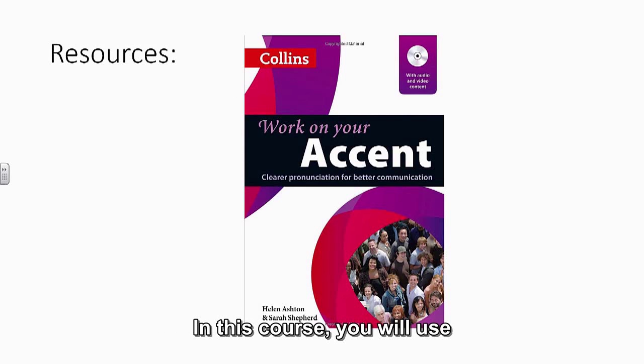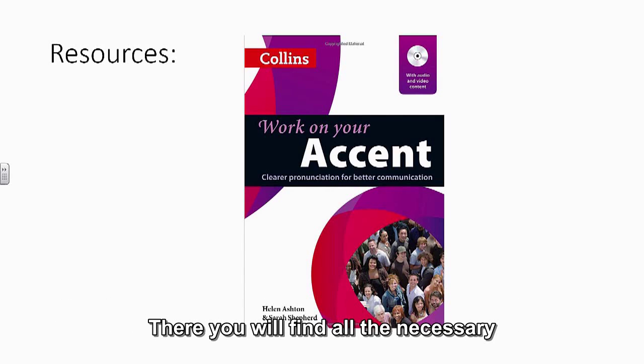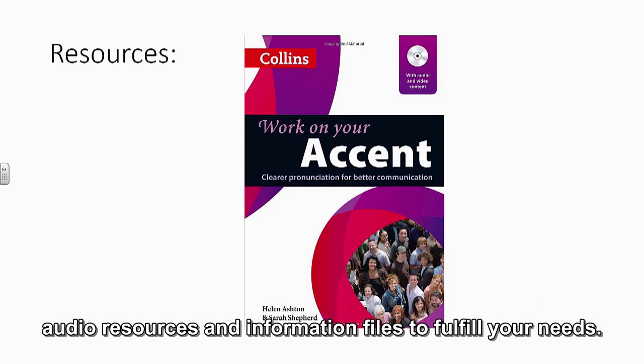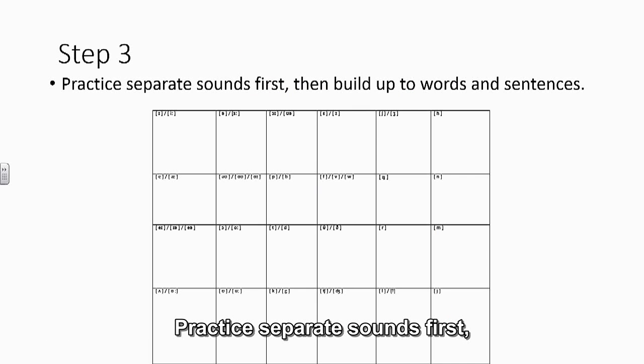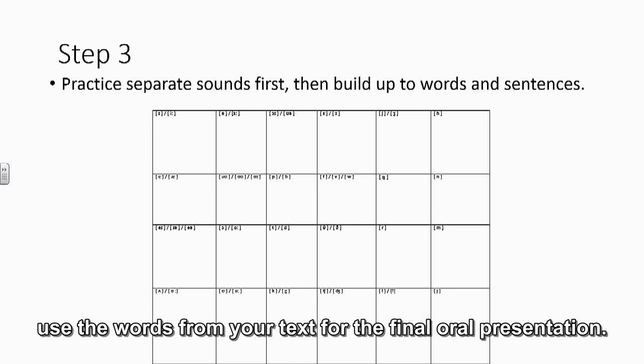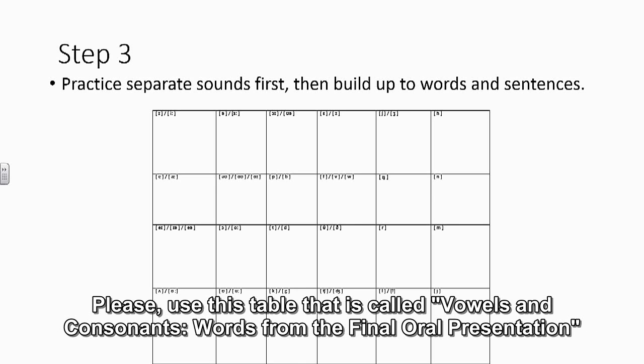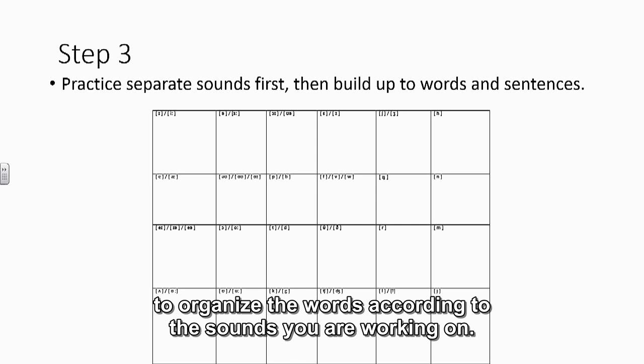In this course, you will use Work on Your Accent, Clearer Pronunciation for Better Communication by Helen Ashton and Sarah Shepherd as your resource book. There you will find all the necessary audio resources and information files to fulfill your needs. Practice separate sounds first, then build up to words and sentences. Every time you practice specific sounds, use the words from your text for the final oral presentation. Please use this table that is called Vowels and Consonants, Words from the Final Oral Presentation to organize the words according to the sounds you're working on.